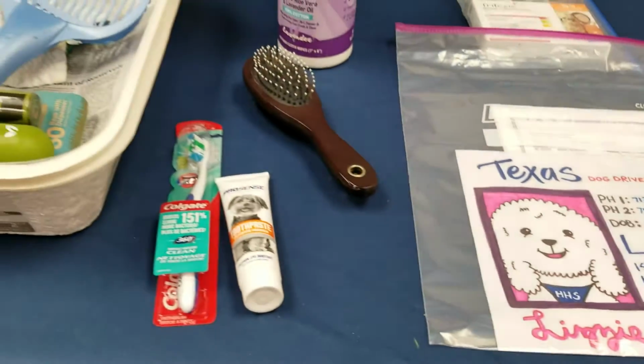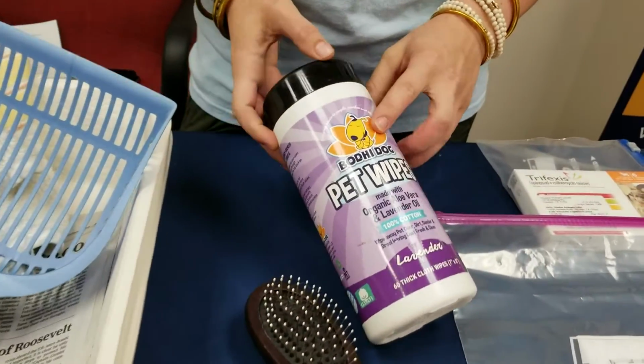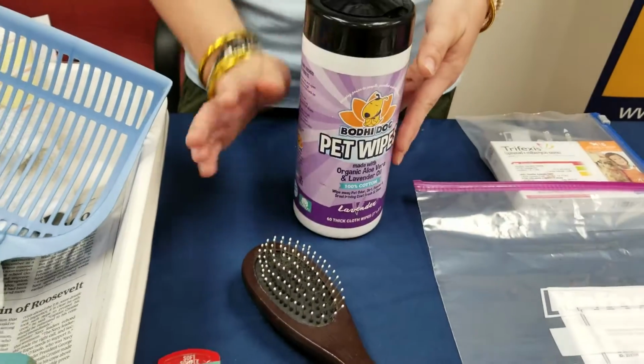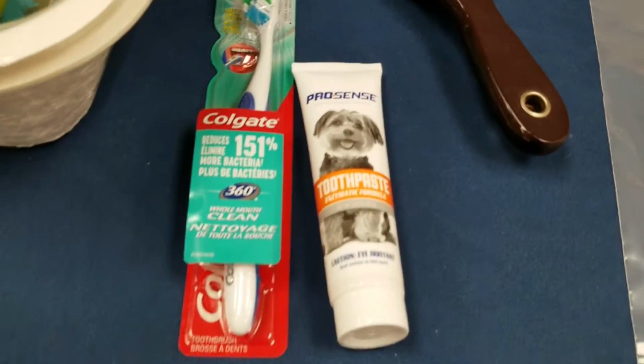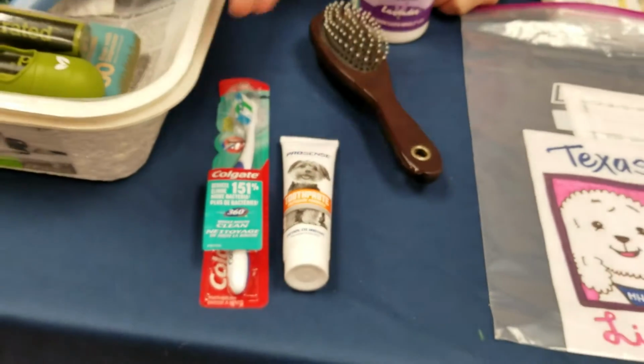Another thing that's important to keep with you guys are some pet wipes in case your animal gets dirty, and then just some of the grooming items like a brush, toothbrush, and toothpaste in case they do need to have their teeth brushed if they get lost for a long time. These are all things that you want to have on hand, and you can use a human toothbrush. It will work okay in a pinch, as well as your finger.